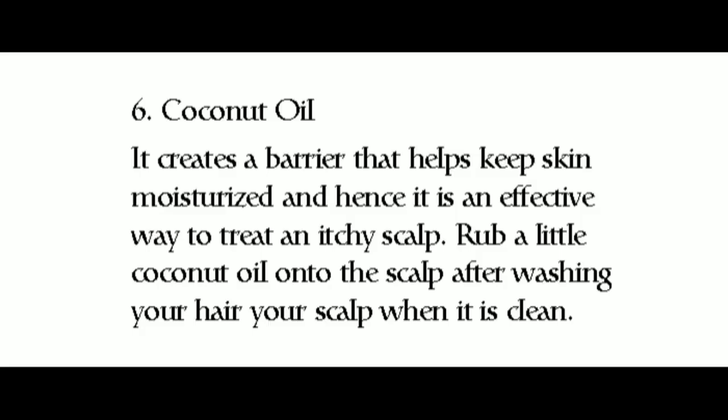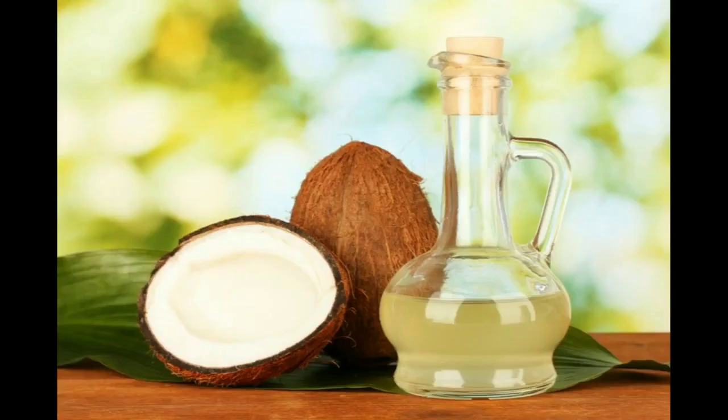6. Coconut oil. It creates a barrier that helps keep skin moisturized and hence it is an effective way to treat an itchy scalp. Rub a little coconut oil onto your scalp when it is clean, after washing your hair. Leave it on for at least half an hour and then wash it out with a perfume-free shampoo. Follow this simple remedy 3 times a week.